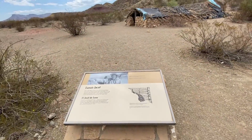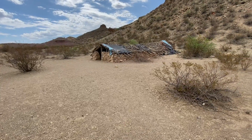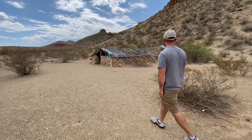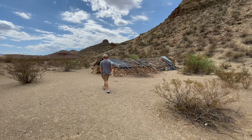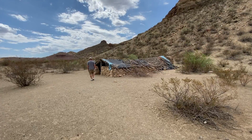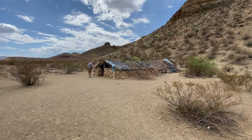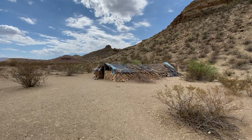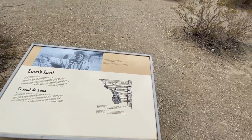Jacal. Here at the edge of Alamo Creek, Gilberto Luna raised a large family in this small house called a jacal. Built from rock, earth, and plant fiber, the dwelling was well adapted to desert conditions. Notice a dramatic temperature difference as you step inside. Luna irrigated the land he farmed with floodwater diverted from the nearby creek. And then it has it in Spanish. Isn't that nice?